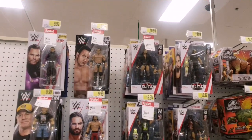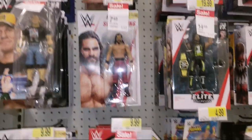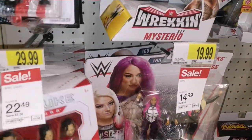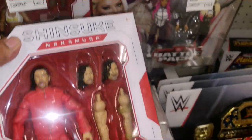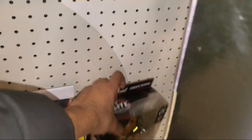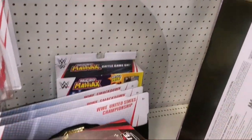So here we go. Here's all the WWE action figure series sets. As you guys know, I've been collecting these for the last little while. I really enjoy them. This is a Shinsuke Nakamura. You can change the faces, which is pretty cool. There is a Jinder Mahal right here, but I'm not going to be getting a Jinder Mahal.